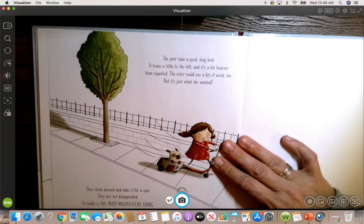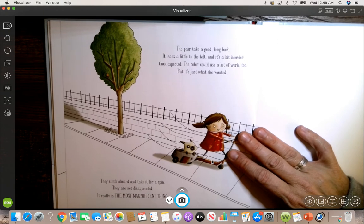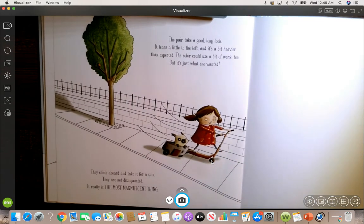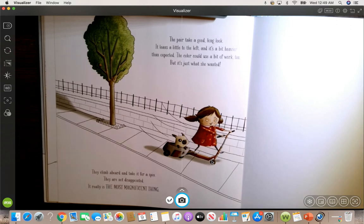The pair take a good long look. It leans a little to the left, and it's a bit heavier than expected. The color could use a bit of work too, but it's just what she wanted. What do you think? Oh, I get it. I mean, she loves having her assistant with her. She wanted to create something that they could go together on. I love it. They climb aboard and take it for a spin. They are not disappointed. It really is the most magnificent thing.